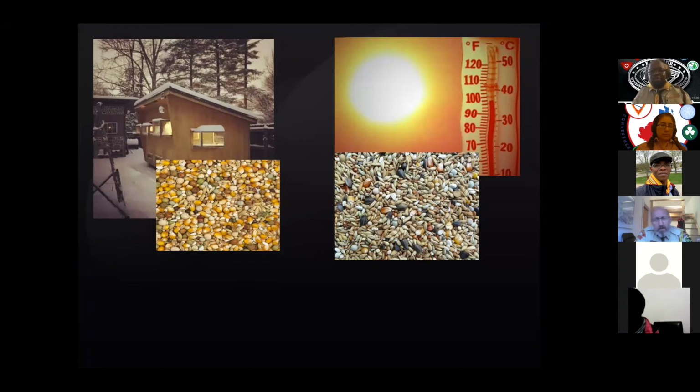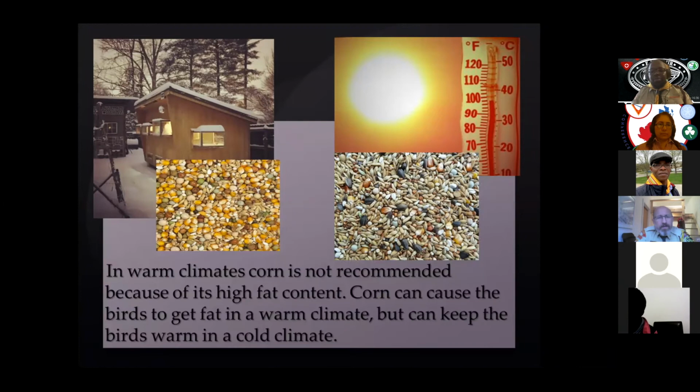Okay, winter, more corn, lots and lots of corn, and that's your winter feed. So in warm climates, corn's not recommended because of the high fat content. Corn can cause the birds to get fat in the warm climate, but good for cold climates.